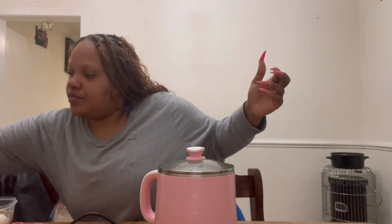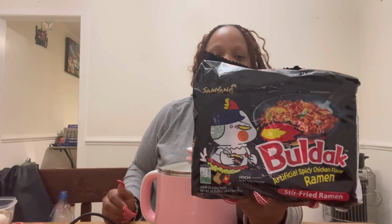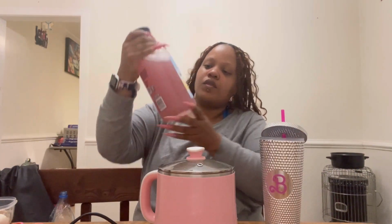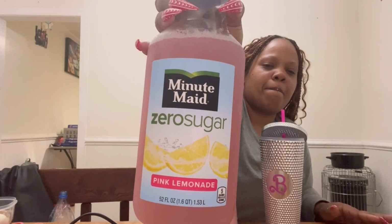Cointreau cheese. I think this is the regular one, the original one, the spicy chicken one. It's just spicy chicken flavor. So y'all, while that's melting, zero sugar, Minute Maid, pink lemonade.